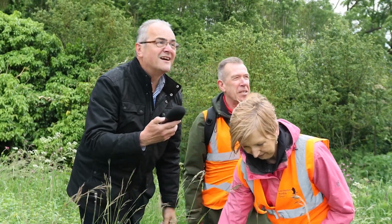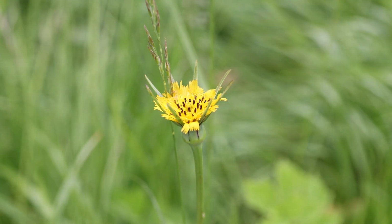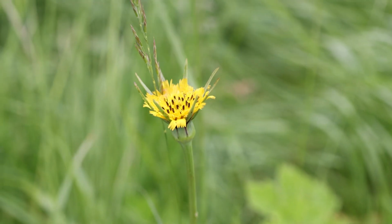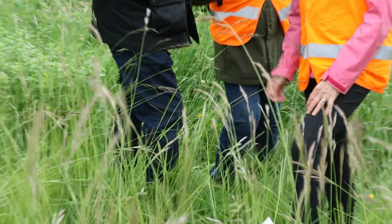It's a Tragopogon. Come and tell me what you think it is. Libby does the Latin. It's a Tragopogon. Is it? Tragopogon. What would I know it as? I believe that's a goat's beard. Yeah. Okay, there we go.